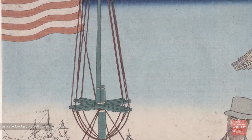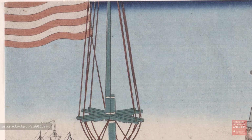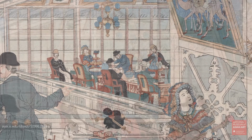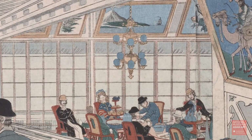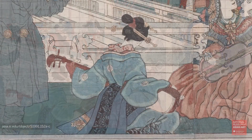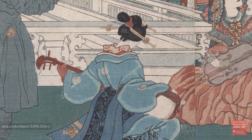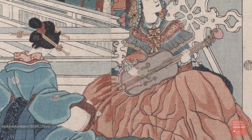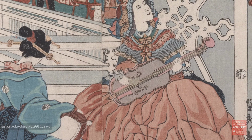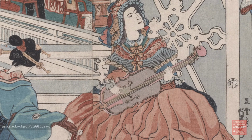The prominent stripes of the flag at the top left reveal that this is an American establishment, with a lively dinner party and plenty of drinking happening on the right sheet, beneath a display of Western paintings. But the focus of this image is the three women at the front, including a shamisen player from behind, as we have seen several times by now. Opposite her is a Western woman playing a violin-like instrument, but something isn't right. She's not playing with a violin bow, but with a shamisen bachi plectrum.